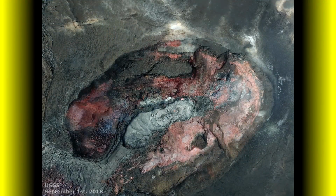Now we're going to take a look at a series of images of the lava pond inside the fissure 8 cone, starting with September 1st, which is the image that we're currently looking at here. And as you can see, the lava pond that's there is pretty much what we've been looking at for a week or so now. Maybe a little more than a week, I think. It's been below that ridge line you see.